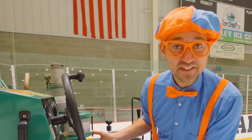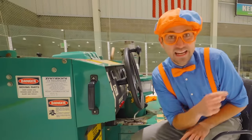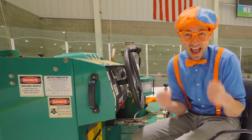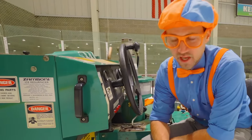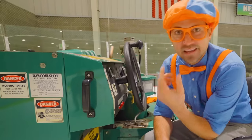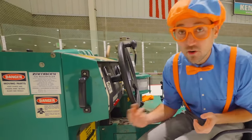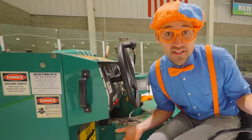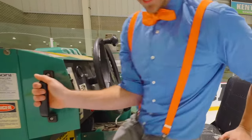Wow, that was so much fun driving the Zamboni. And also, I had so much fun riding behind the Zamboni. That was awesome. But we didn't find the clue yet. And he said it was around here. What if we explore the outside of the Zamboni, see all the parts of it, and maybe we'll find the clue? Haha, let's do this!